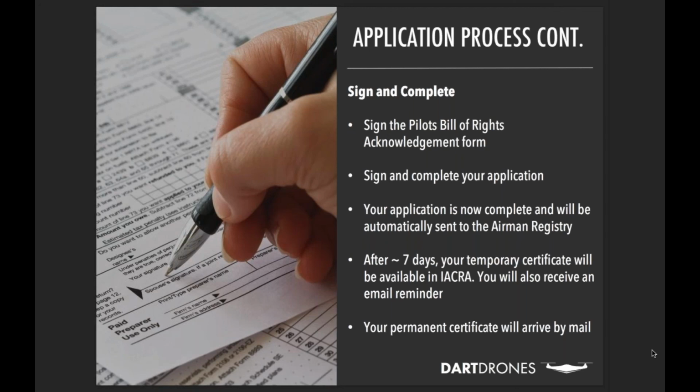more than 90 days. The FAA is required by law to basically reply within 90 days with your certificate. So that would be the absolute longest, but usually just 45 to 60 days.